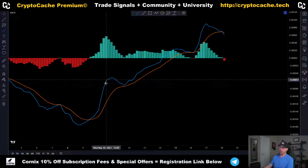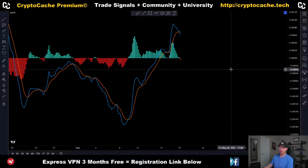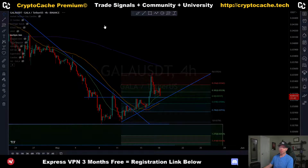And you've got to keep in mind, we've been converging for some time, and it makes sense that what goes up comes down eventually, right? So just keep that in mind. That is a potential negative here, but still mostly positive on the 4-hour.